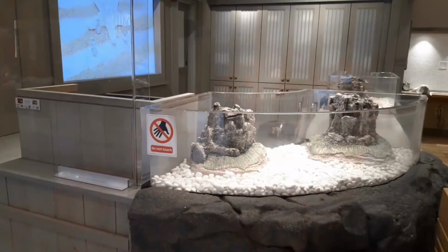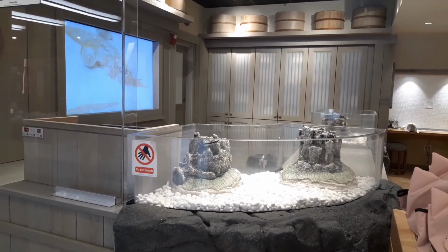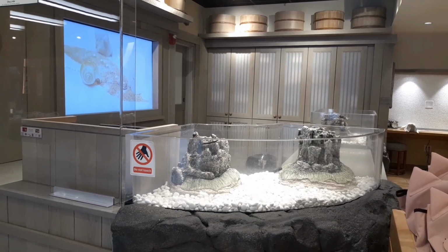And as you can see, they're not doing the oyster and the pearl right now. So if you come to Epcot, do not look forward to this. You won't be able to see it here in the Japan Pavilion. Frothy ramen. It's really good. As you can see, I have some frothy ramen, not frosty, frothy ramen.